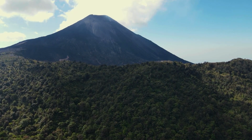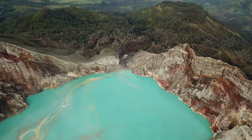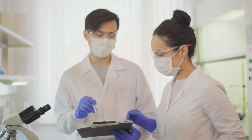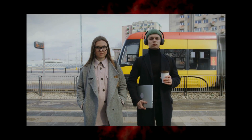Brilliant, isn't it? Recently, the scientists noticed something terribly interesting. The volcano's surface has puffed up to nearly the same height it reached just before its last eruption in 2015. It's rather like watching a balloon slowly inflate, and the scientists know exactly how full it needs to get before pop. But wait, there's more.